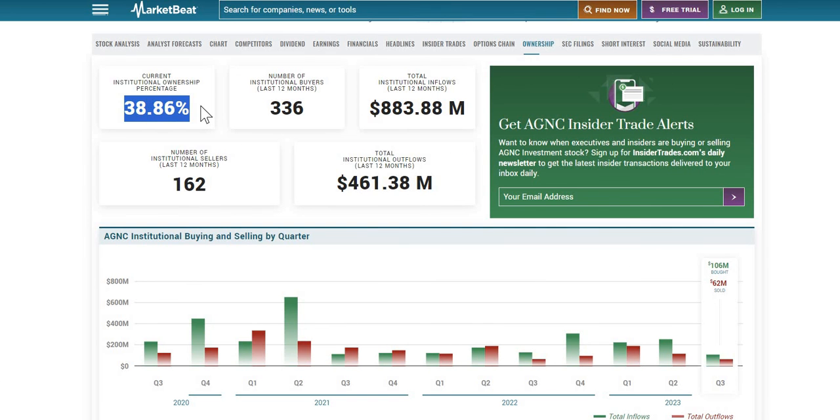Now, a quick look at the institutions: 39% institutional ownership, around 461 million worth of shares bought by the institutions over the last 12 months, with slightly less than double that sold in the same time period. So we see institutions are liking this company. They are buying more than they are selling. Over the last 4 quarters, we can see more buying, depicted by the green, than selling, which is depicted by the red.